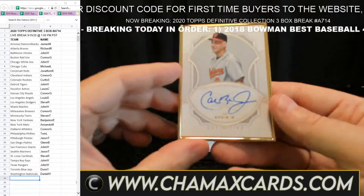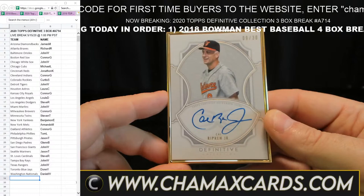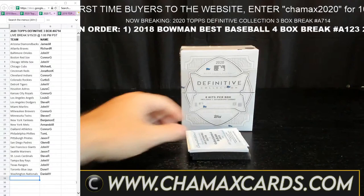The Ripinator, Cal Ripken Jr., 9/30 for the Orioles. John W. Always do with a little Cal Ripken auto. And who we got here? Oh, don't need to look this player up. Oh, this is nice.